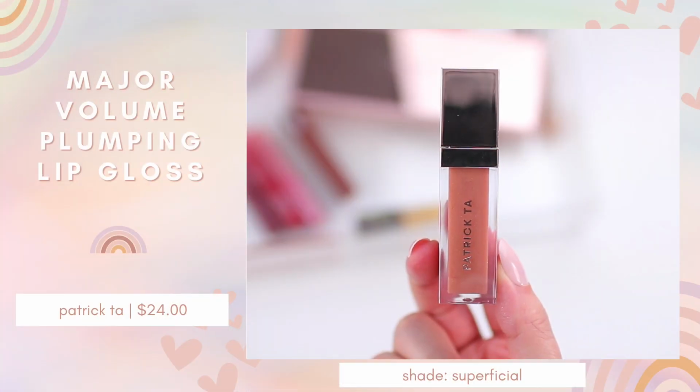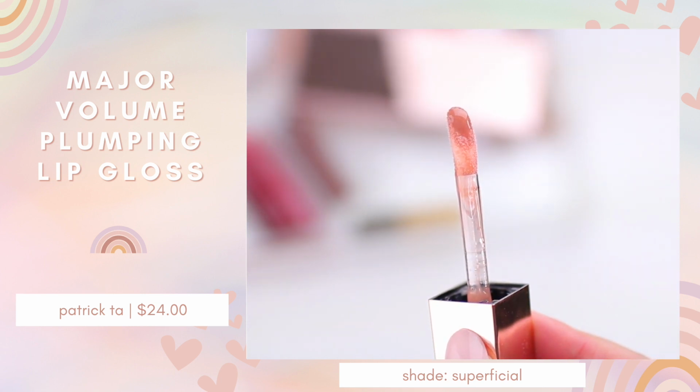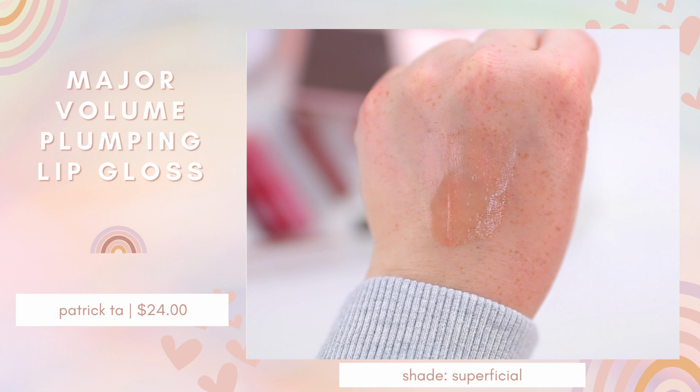I ordered, which one did I go with? I was kind of going back and forth between the light pink and the light red because they're both sheer colors. I think I went with the red. So I'll definitely keep you posted on how I like that one once I get it, but I just like this formula. It's very, very glossy, super comfortable to wear. Again, it is a sheer formula. It's not too intense at all, but I feel like it just enhances whatever lipstick I'm wearing underneath.